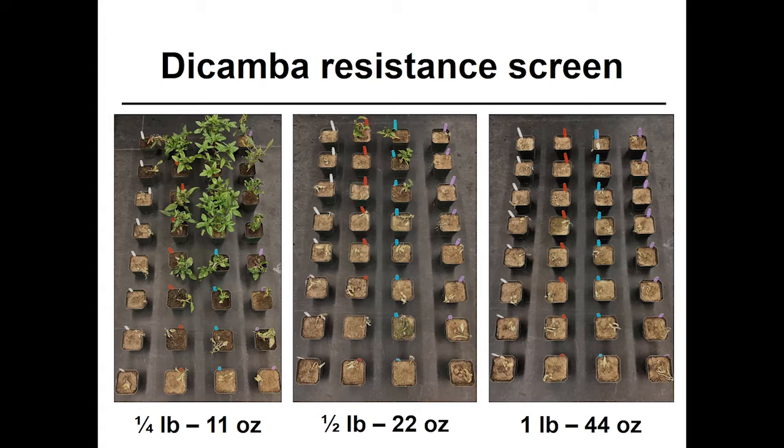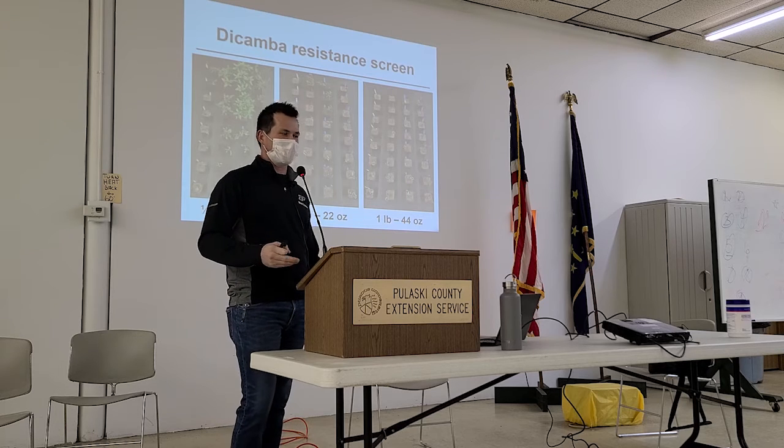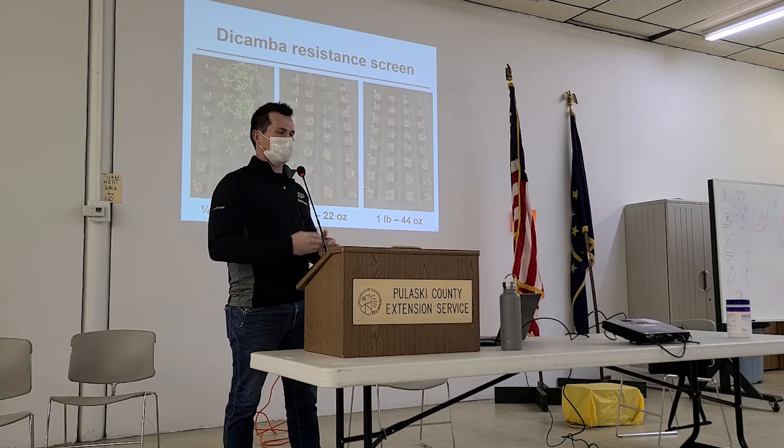That they survived half a pound of dicamba, and this is 28 days after application. When we spray a full pound of dicamba, we're able to control all those plants in all those suspected resistant populations. But again, the label does not allow for applications of a full pound of dicamba. So what I'm trying to show you guys here is that we've slowly been selecting for a low level of resistance to dicamba. And if we keep relying on a single herbicide with no residual herbicides in combination, we're going to run into the same situation that we had with glyphosate.